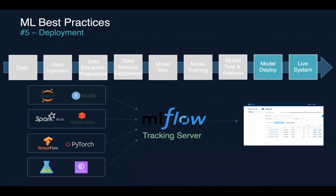So ML experiment tracking is also very important in production. So there are a lot of tools, and MLflow is one of those tools that not only provides a tracking server, but it helps you to do model monitoring and deployment as well.